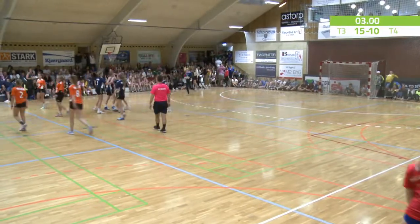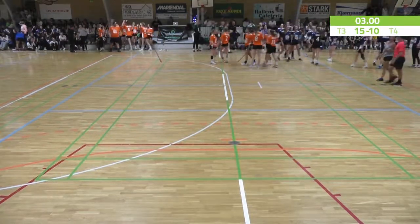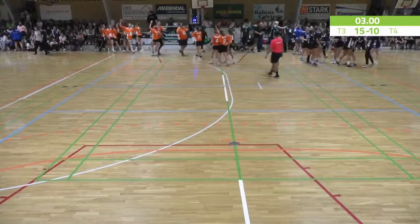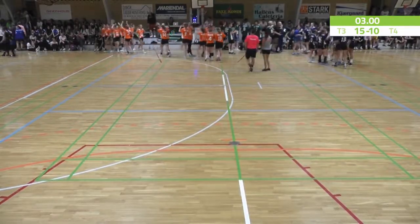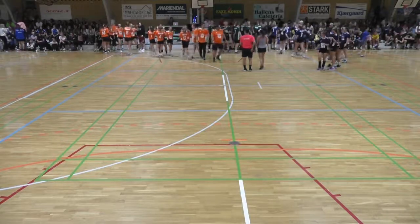And the final score in the Girls International Games is 15-10. We found the two finalists for the Girls Final, which will be played later. It is going to be Team Blue against Team Blue.